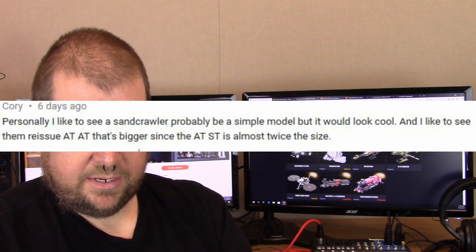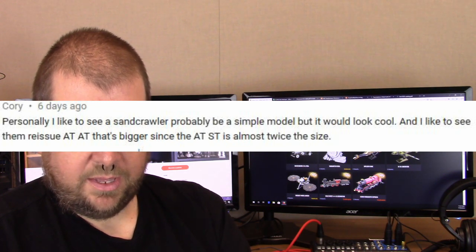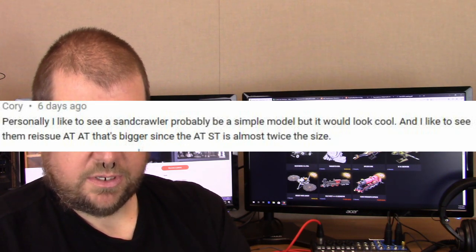Corey says, personally, I'd like to see a sandcrawler, probably a simple model, but it would look cool. And I'd like to see them reissue the AT-AT bigger, since the AT-ST is almost twice the size. Sandcrawler? What an awesome idea. I'd never thought of that. I think a sandcrawler would make an excellent model.